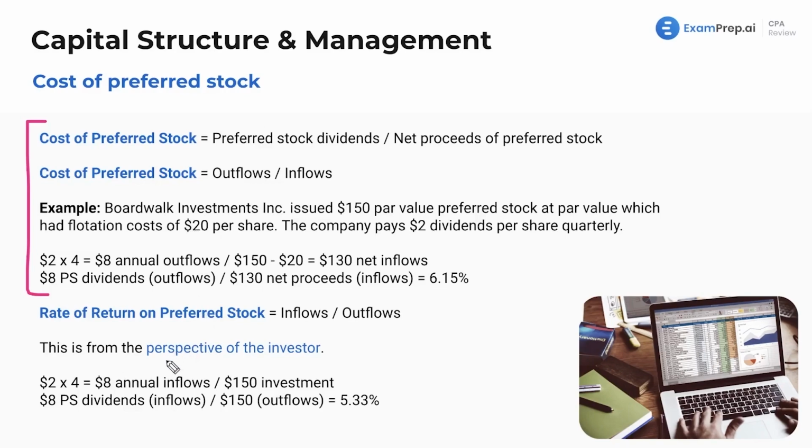So the investor buys the stock, right? And they actually have the opposite. It's inflows divided by outflows. And it's relatively the same numbers, right? Because the investor doesn't get hit with the fees. So they get their $8 inflows, divided by $150 investment, 5.33%.